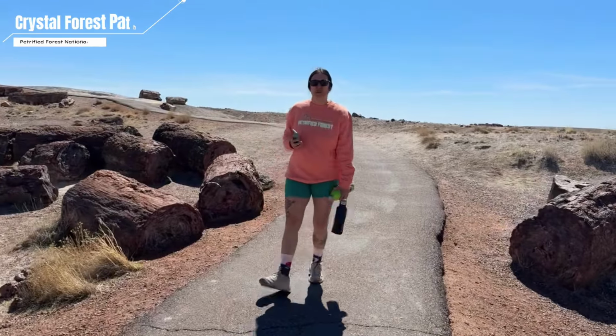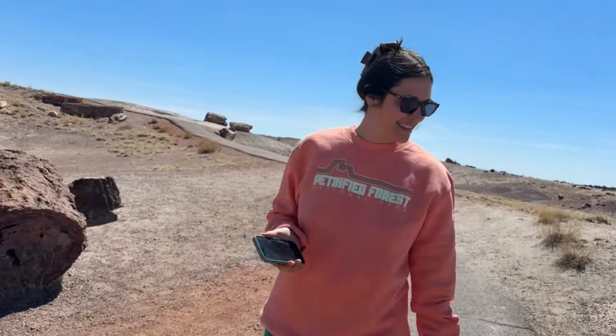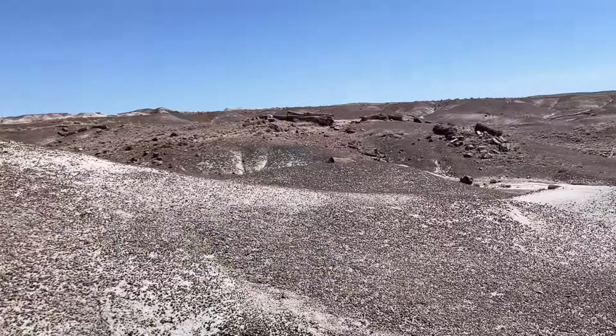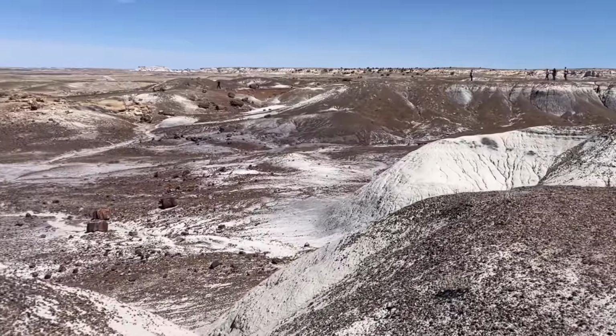Imagine feeling old at 47 when you're standing next to 200 million year old forest wood trees. This is one of the more pet-friendly parks, which is great because our dogs are just happy to be with us, even if they don't know what's going on half the time.